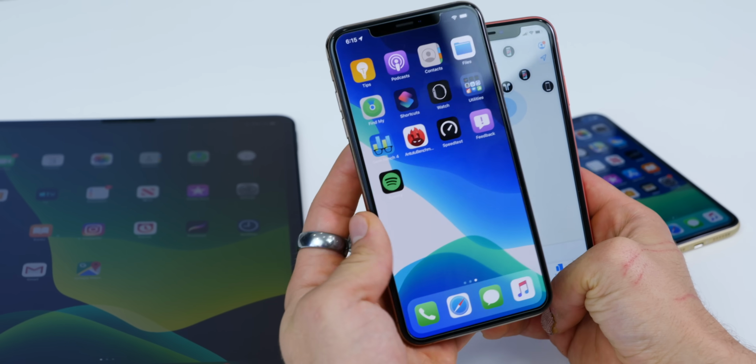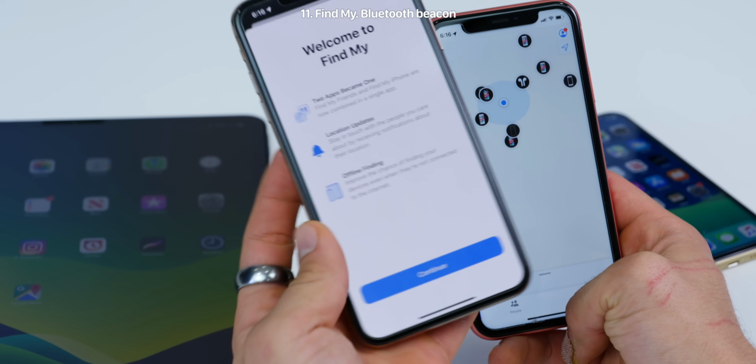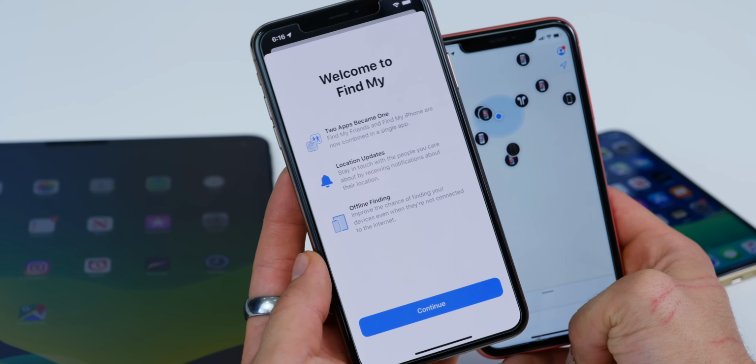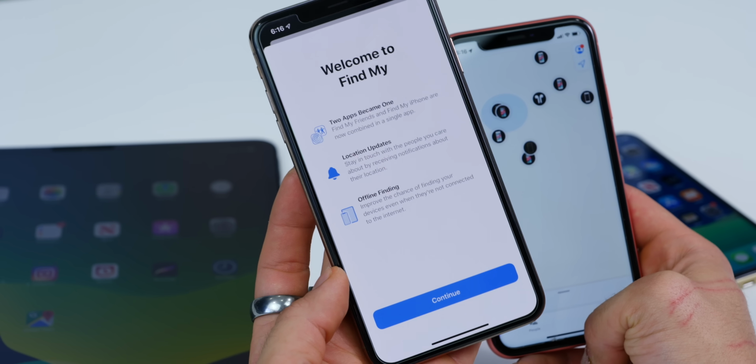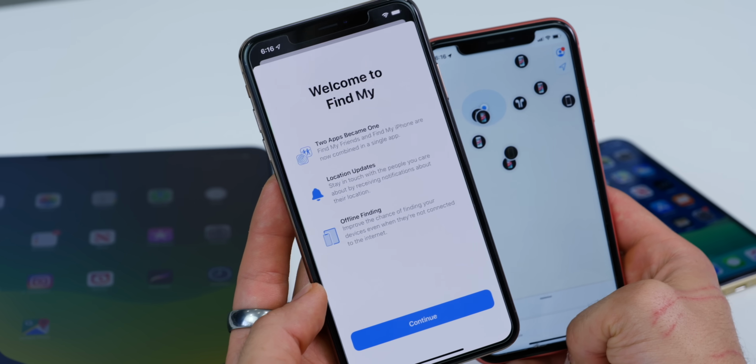Okay, and there's a new app called Find My now. It replaces Find My iPhone and Find My Friends. Well, combines both of them. The best thing about it is the Bluetooth beacon feature. So when your device goes into sleep mode, it'll still send out a very small packet of data through Bluetooth to other Apple devices in the area.